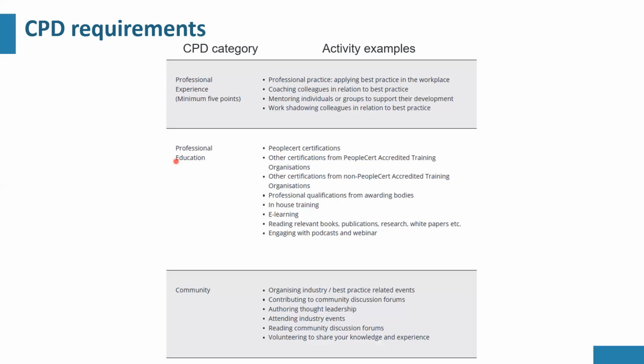Yes. You can even do professional education from other bodies. For example, if you obtain a PMI certification, like a PMP or CAPM, or you attend those trainings, you can get those PDUs. They call them PDUs rather than CPD in the PMI language.